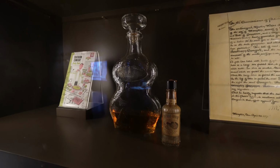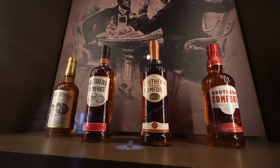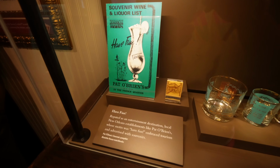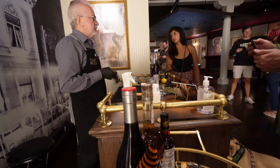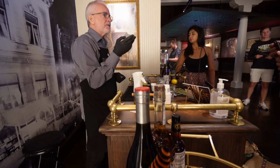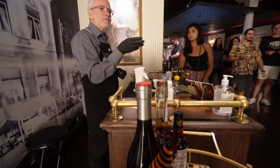Here's the evolution of the Southern Comfort bottle. An old-fashioned, but you add a New Orleans element to it. So your old-fashioned is 4 basic ingredients. You got sugar, bitters, any kind of spirit technically, and water.